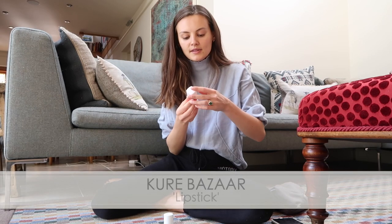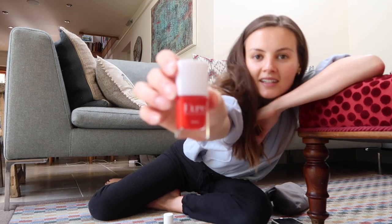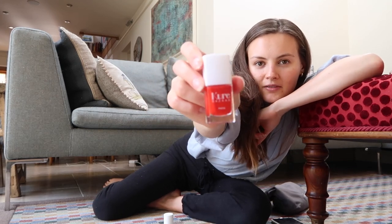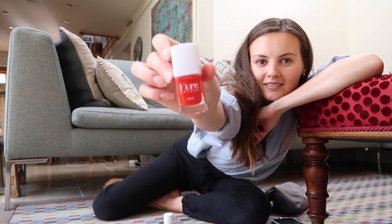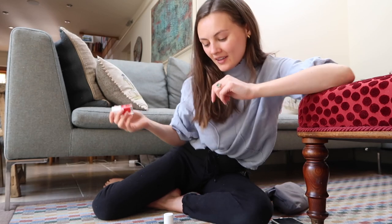For the colour, I'm using the Cure Bazaar. What colour is this in? Lipstick. This is a really beautiful brand. I don't even know if that's focusing. Can you see? But I love this colour. It's very summery, and the sun's out today, so why not?